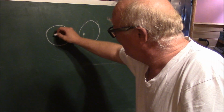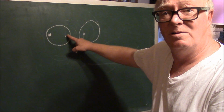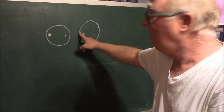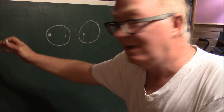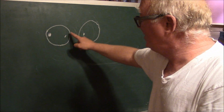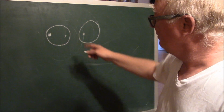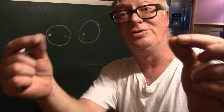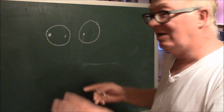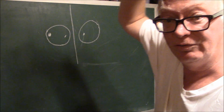So if a piece of matter was right here, it would feel the gravity from this black hole, but it would also feel the gravity from this black hole. And the additional gravity would cause the event horizon to move away from the singularity on this side. Now on this side, the gravities are canceling each other out. So you could have two black holes this close to each other. And if you pass right between them, the gravity here and the gravity there will cancel out, and you would not be drawn into either black hole. You would just shoot right on past both of them.